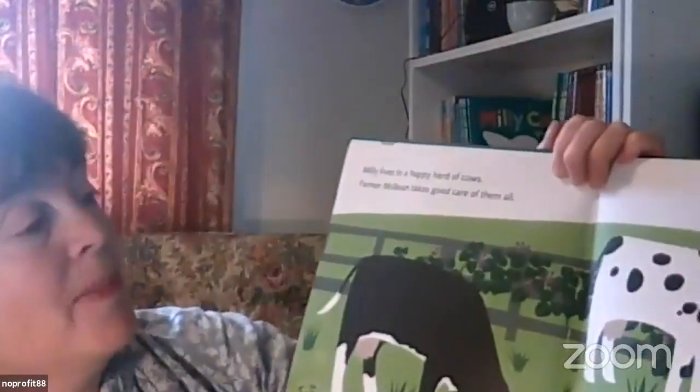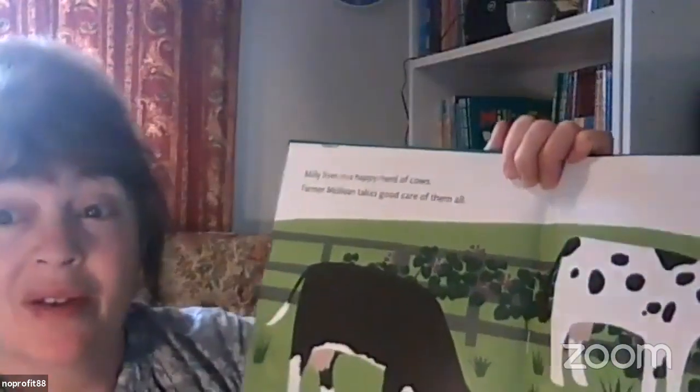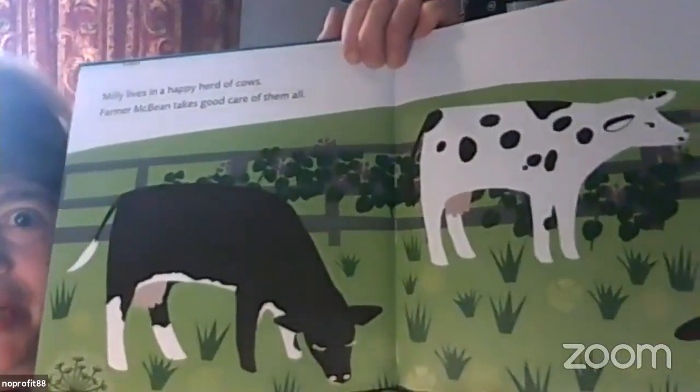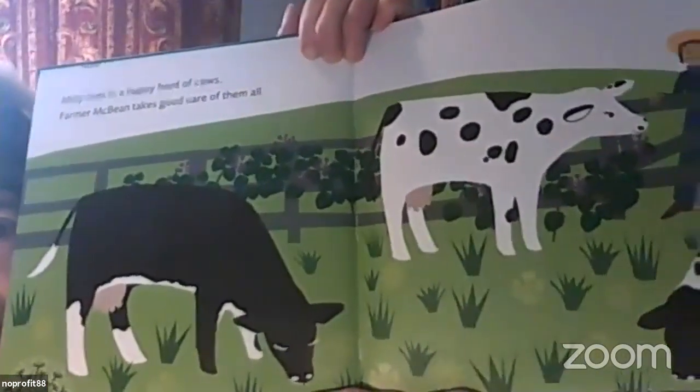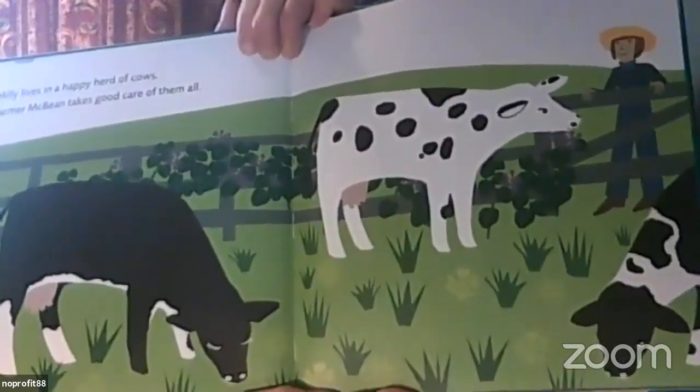Millie lives in a happy herd of cows. Farmer McBean takes good care of them all. Now look, can you see the cows there? They're munching. Millie's having a nibble on a bush. And there in the corner is Farmer McBean.